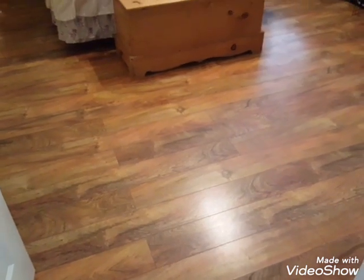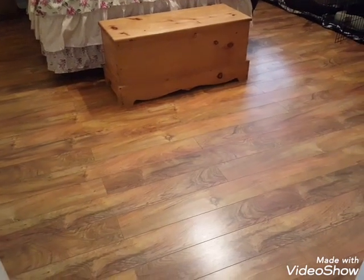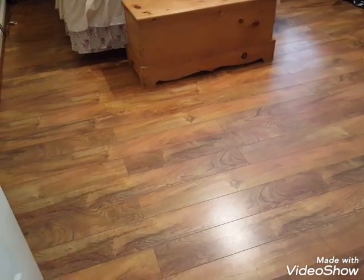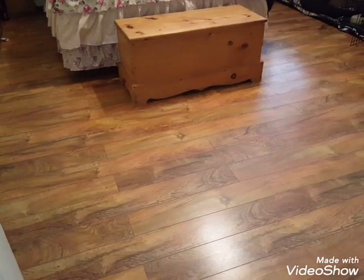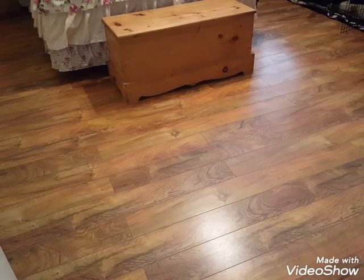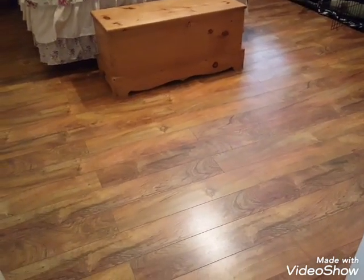Good morning, guys. This is Becca, and I decided I would do a nursery space tour. I don't have a room just as the nursery, so my nursery is in my bedroom.